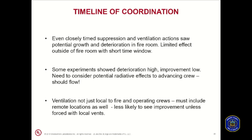Meaning that if I was horizontally venting the fire room at the same time that suppression began, I could see fire growth, but it was limited to the fire room. So as long as you started to apply water in a fairly quick manner after you made that ventilation opening, that deterioration in conditions was limited to the fire room, which was already post-flashover at that point.